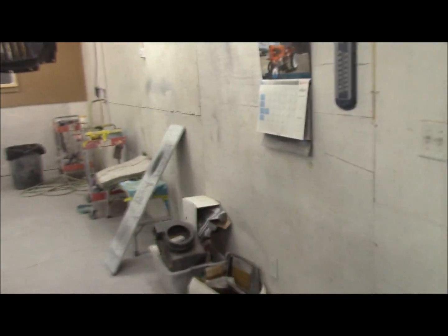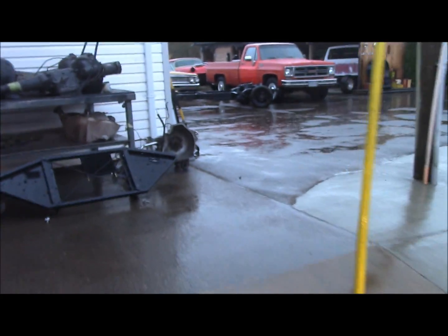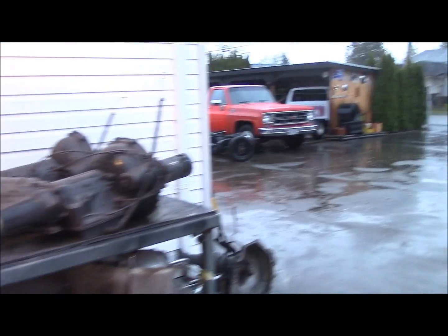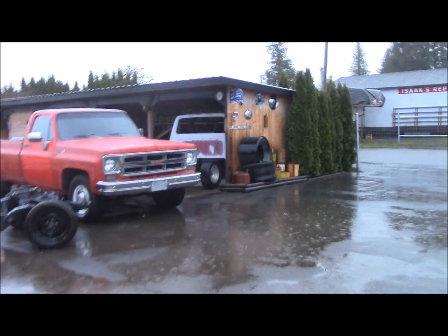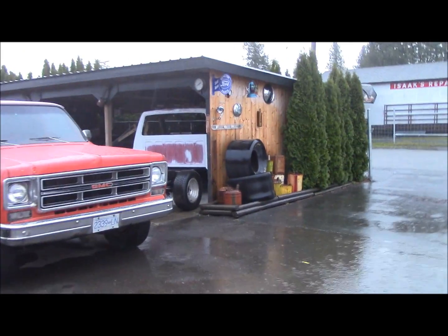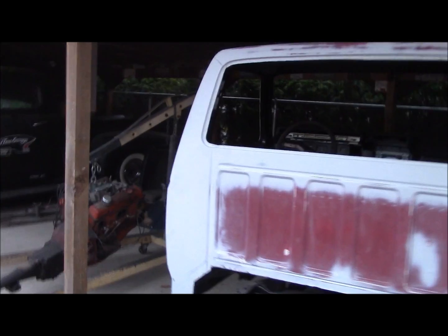So we'll get back around to the front. Oh yes, 81 Ford pickup way over in the corner. This is for Paz Fuels. We knew it was going to rain last night, so we shoved it in this carport bay because I'm running out of space here. It is ready for paint too.